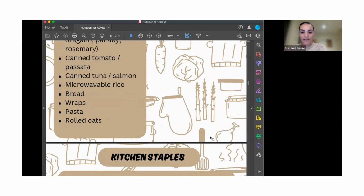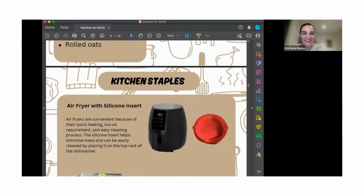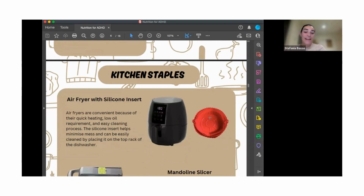Oh, sorry, I have the little wheel of doom there that I call it when it's loading. So these are kitchen staples. So look, definitely understand with a few of these options, it does come down to budget, also space within the kitchen as well. So definitely keeping that in mind, but generally speaking, these have been quite helpful tools.